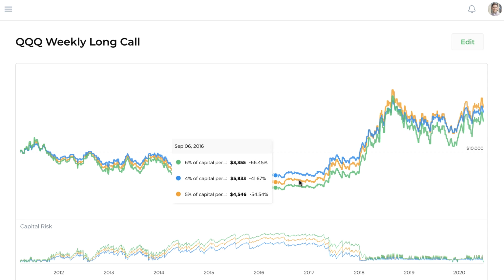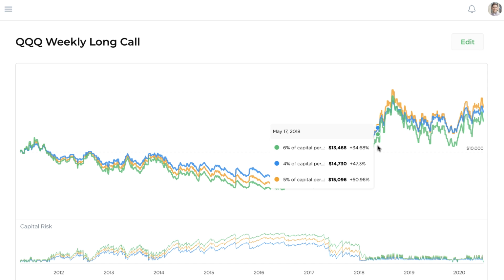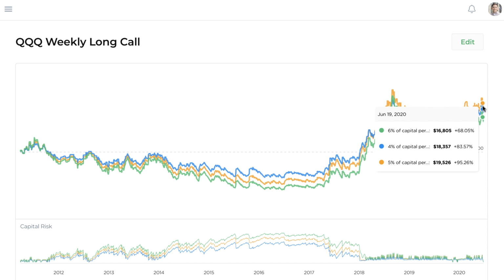You can see that these are pretty close together because the allocations are within 1% of each other, but it's really interesting to see that, again, allocating more capital in this case led you to actually losing more money, even though it was a quote-unquote profitable strategy at the end of the day. The allocation that won the most in this case was the 5% allocation, followed by the 4% allocation, and then finally the last place winner was the 6% allocation.